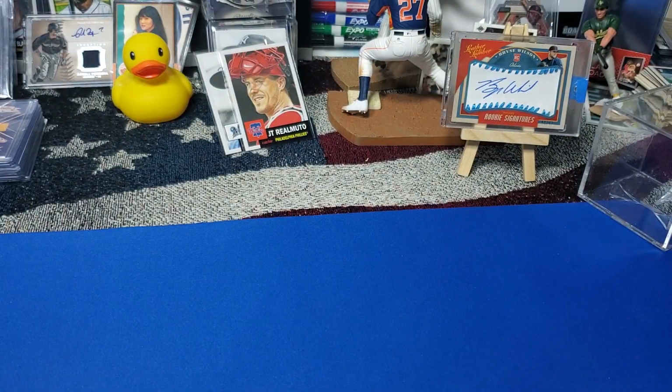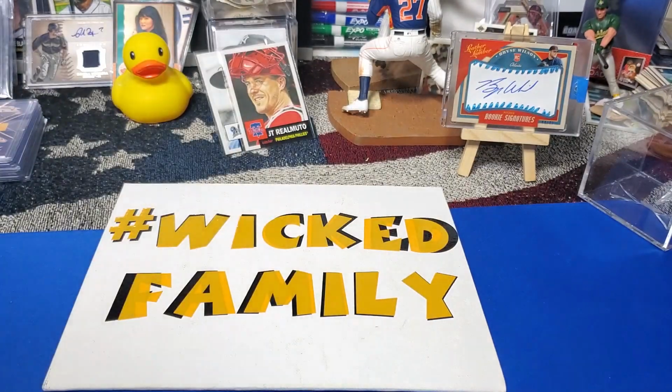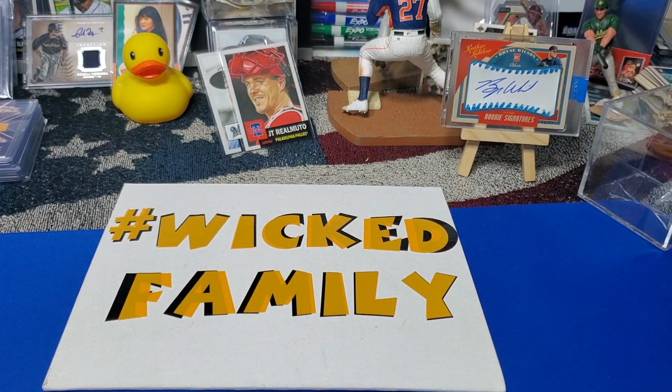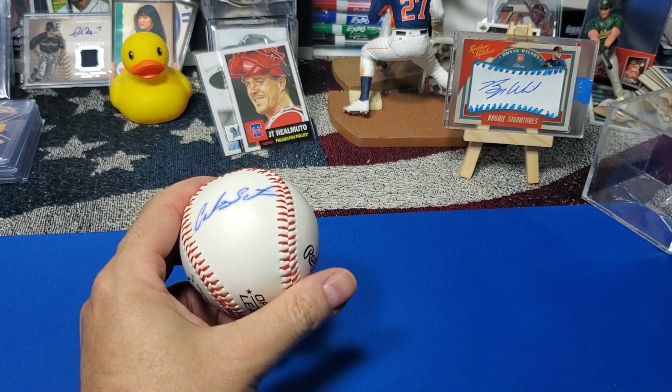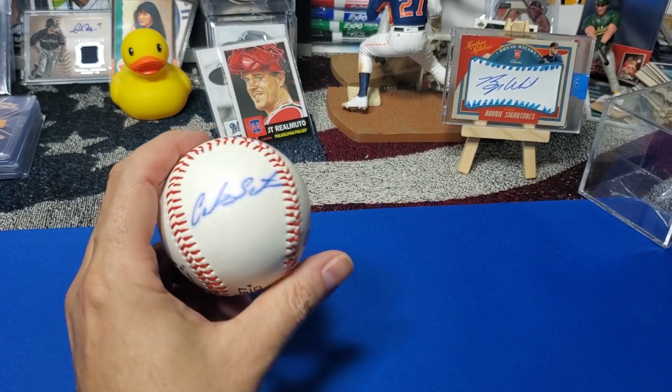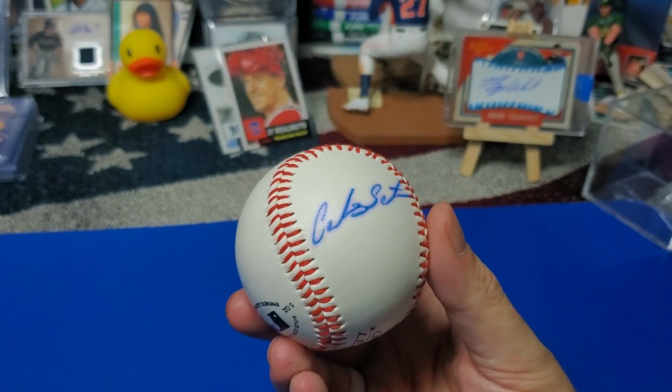So, come to find out, Mr. Wicked used to get autographs all the time. That was like part of his job. And I was like, so where'd you find the ball, bud? And he goes, I didn't find it. He autographed it for me. I go, oh, yeah? And he goes, yeah. And he told me the name of the minor league team. I can't remember, I can look it up on my phone.